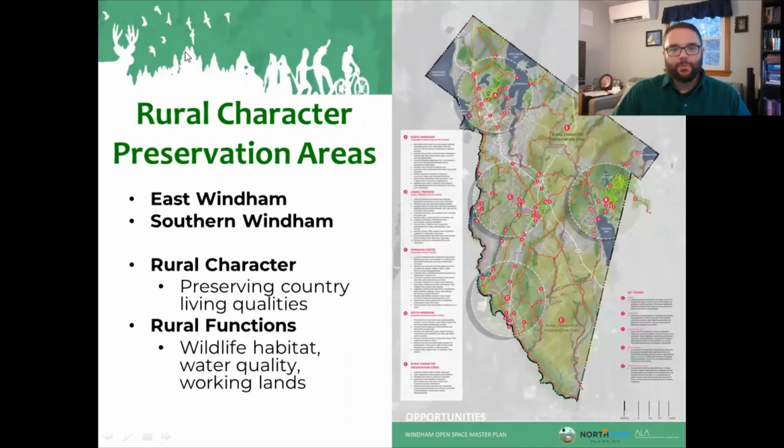And I did mention rural character preservation areas. These are primarily the areas of East Wyndham in this green area, as well as Southern Wyndham. And the focus of these areas, unlike activity areas, they're likely to be the focus of more conservation or preservation of rural character and rural function.